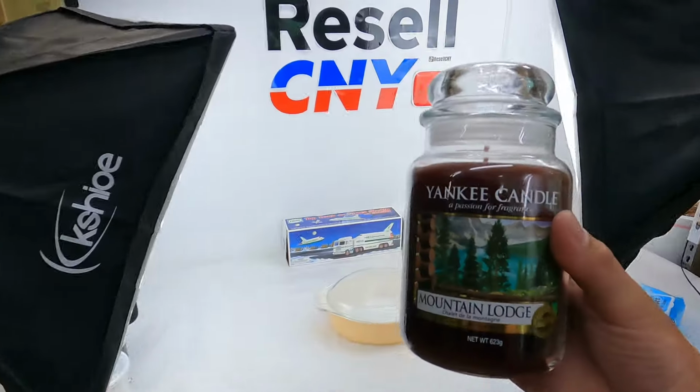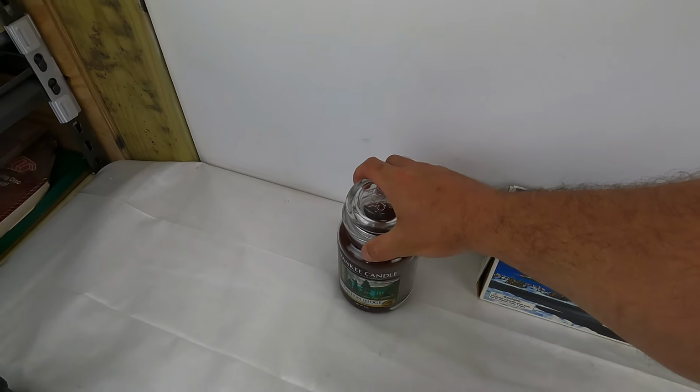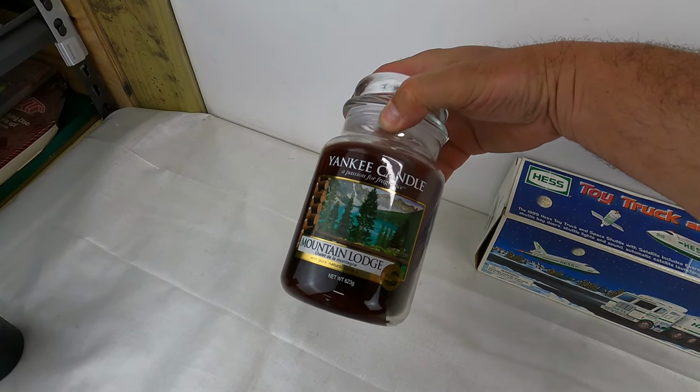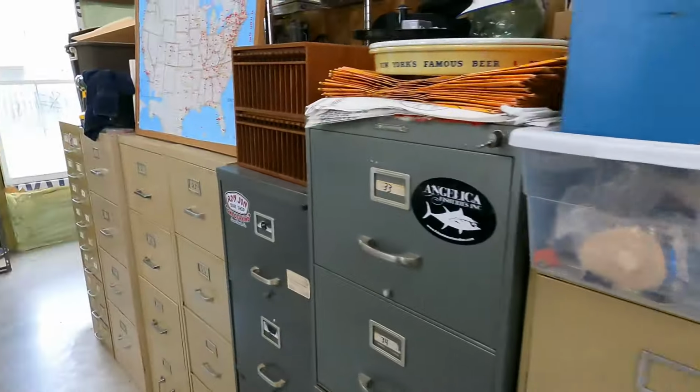This is actually going international, so in the screenshot you'll see plus shipping on that. These were unused. Mountain Lodge, 623 grams. That's how much that one weighs. That's one.